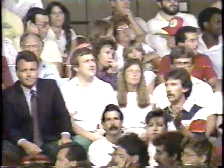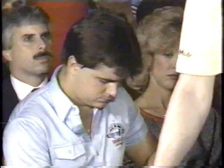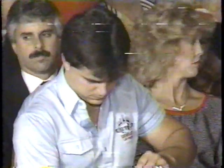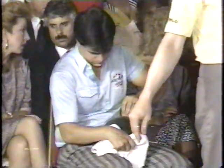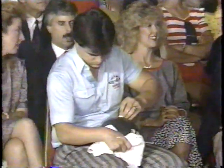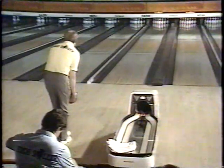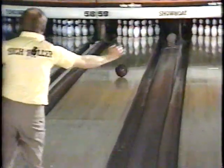Harry Mickelson spares in the 9th, and he's up by 18. He can get a 208, but he needs a double. If he gets 208, he would shut out his opponent. As we see Ed there with his head down, inspecting his ball. I think he's changing some tape. A little light.